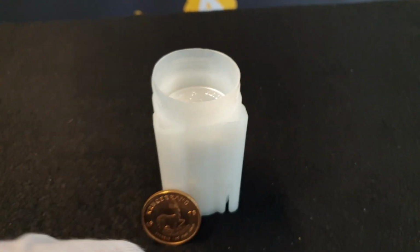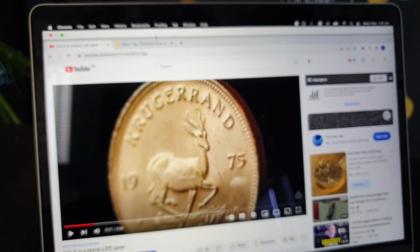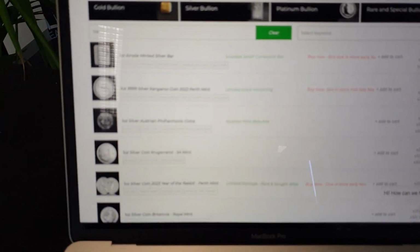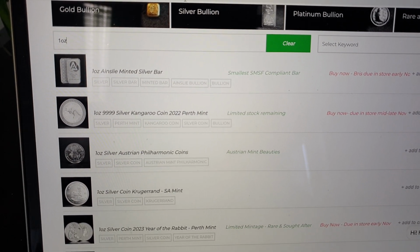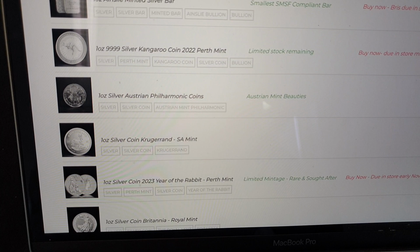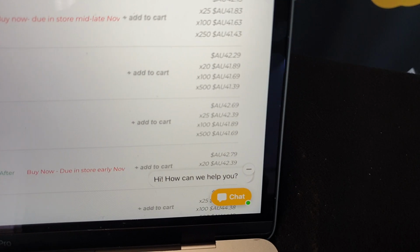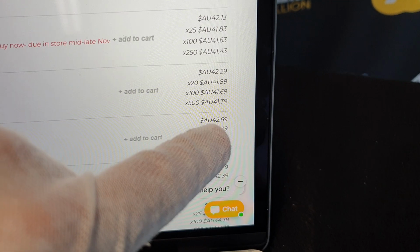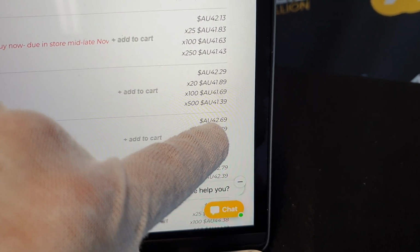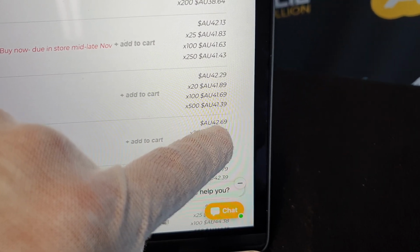So let me pop that down and I'll show you over here. I've got my glove on, so that makes it a little bit difficult. There we go. What you're looking at here is a bunch of different ones: the Ainslie Minted Silver Bar, the Silver Kangaroos from Perth Mint, the Austrian Philharmonics, and down here the 1 ounce silver Krugerrand. Here are the prices as they are normally. If you're buying singularly, that's the current price. Of course, the price goes up and down based on the movement of spot, so it's not going to be this flat rate. But here's the current price before the discount has been enacted.